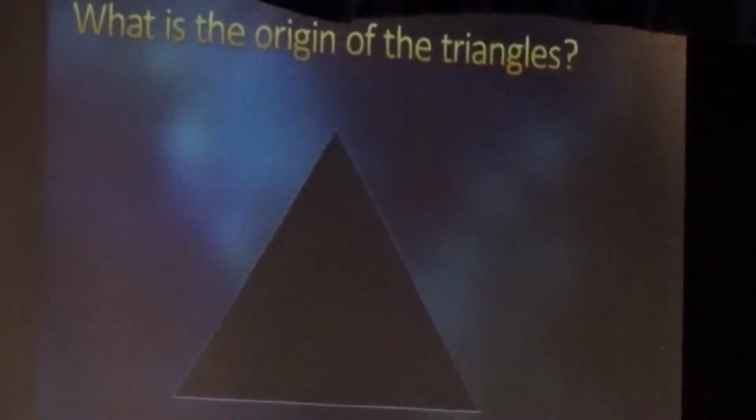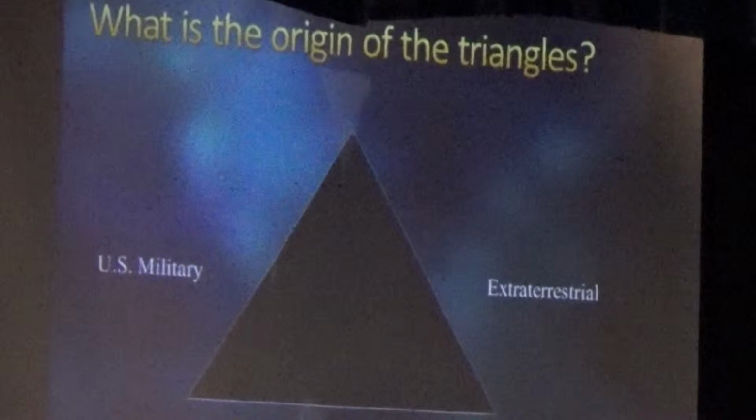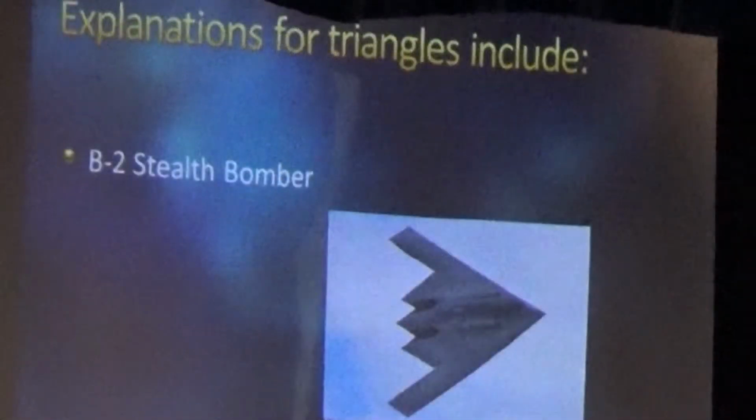My argument is that there are three sides to the triangle. I think there are three possible explanations. One, the most practical: United States military assets that they're test flying. The other, possibly extraterrestrial. I don't think we can rule that out as a possibility. And then realistically, we might be dealing with a combination of both. In other words, some of these are stamped made in USA, where other ones may be made somewhere else, off-world. Explanations for these triangular UFOs.